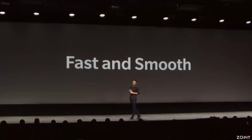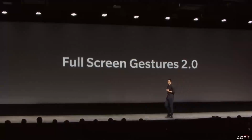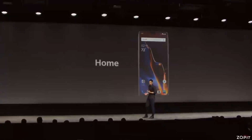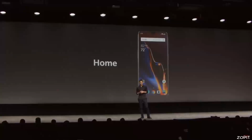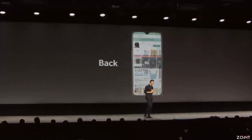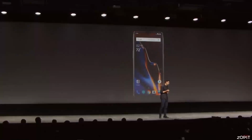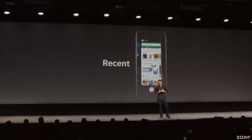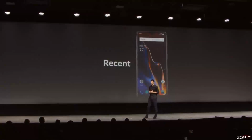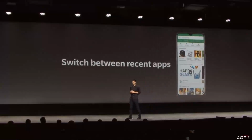But in all seriousness, software is actually the area that I think you guys know we take really, really seriously. Something that they've been working on that we're excited to introduce to you guys today is something we're calling Full Screen Gesture 2.0. And this is something the team's been working on. So we've spent a decent amount of time with Android P already. And it's pretty easy to work with, right? But the FSC team has spent a lot of time getting down, tweaking, optimizing every single gesture to make it faster and optimize it, to make it absolutely as smooth as possible. So we're pretty excited about this because we believe Full Screen Gesture 2.0 is going to be the best, smoothest, fastest gesture experience there is.